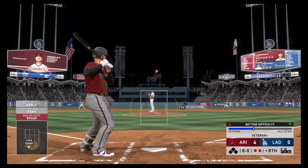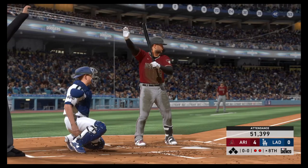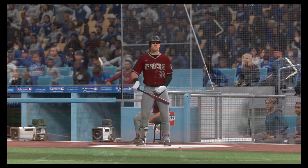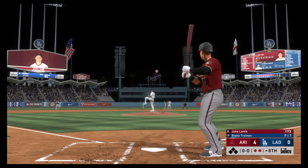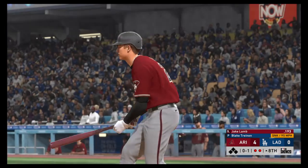Digging in once again, Christian Walker. He flew out in his last at-bat, and now will take a moment here at home plate as he asks for time. Jake Lamb will come on as a pinch hitter. For Arizona, number 22, Jake Lamb. And that's by him. It's 0-1.